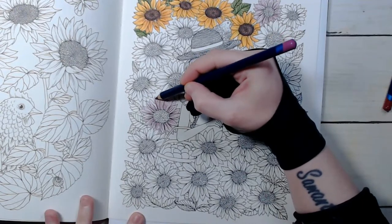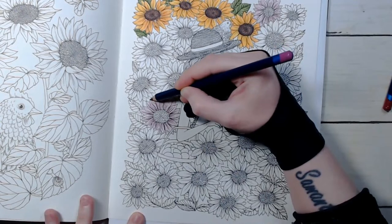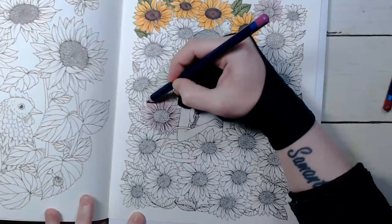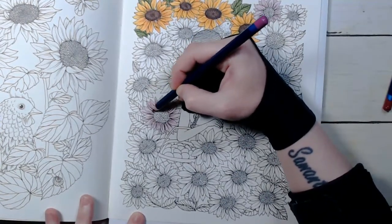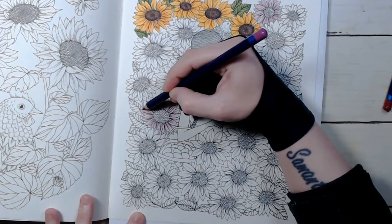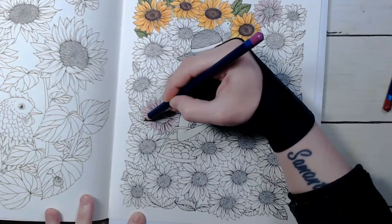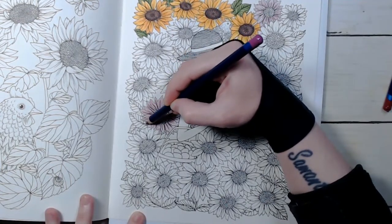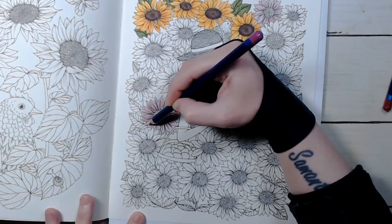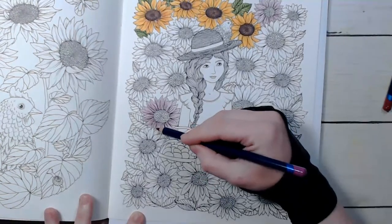Go get them. Everybody should be getting their Inktense out. And this is a great page for the sunflower prompt. Just saying. Because it's a whole field of sunflowers, just asking to be colored. Oh, I kind of sort of feel a sneeze coming on.